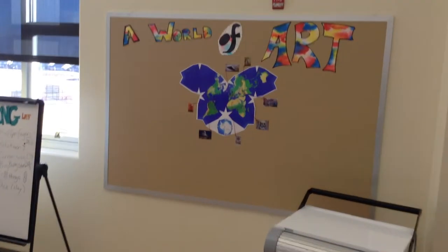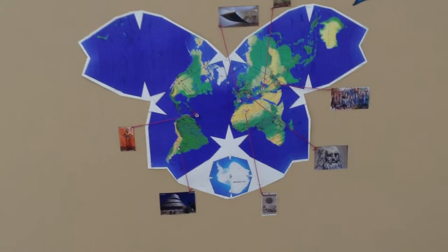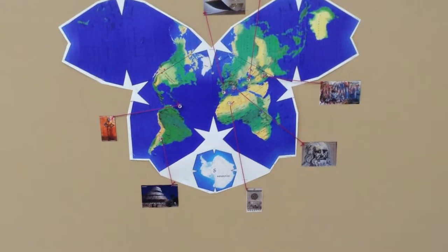Every day I show kids a work of art from a different country of contemporary art. And I'm slowly building up this map, although this map's way behind. I need to put up about 10 more photos at this point. It's part of the equity initiative at my school, so I'm trying to show kids artists of different cultures and different colors.